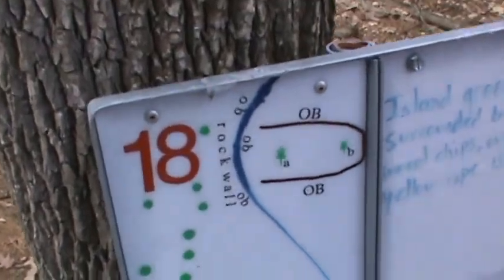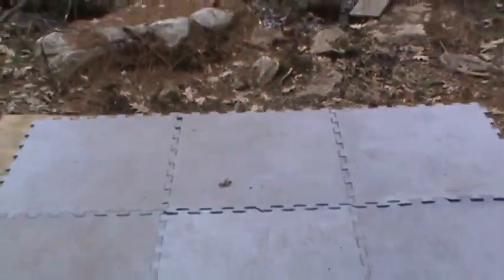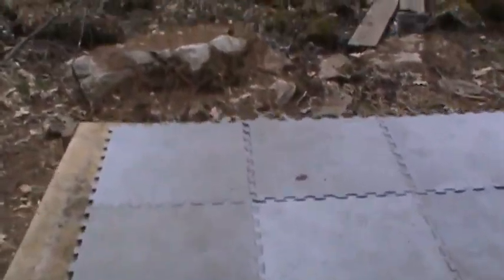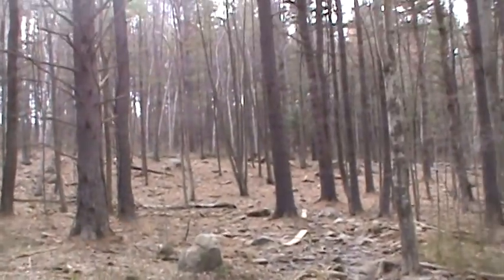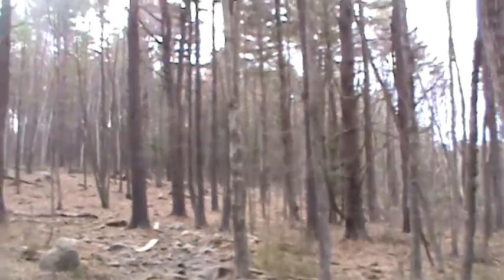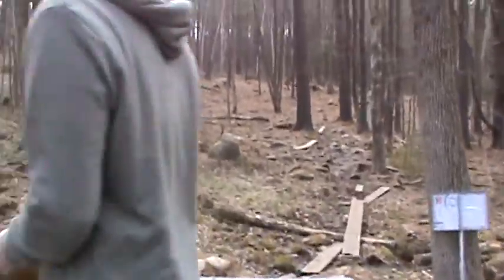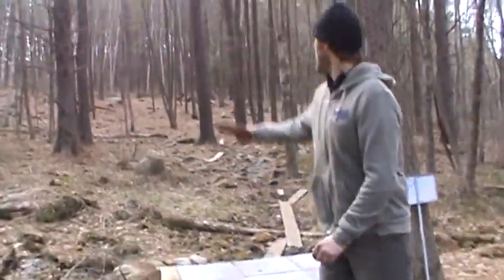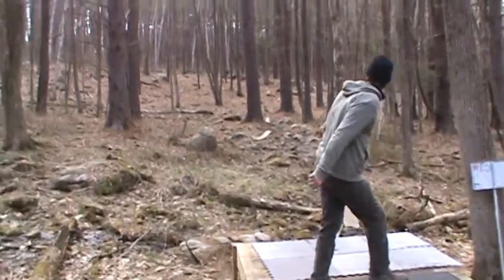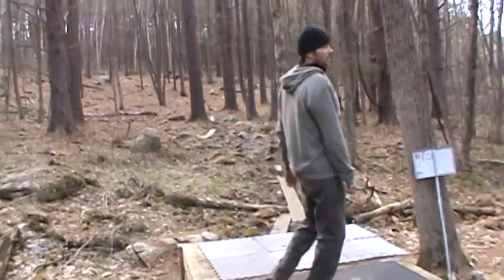Hole number 18, it's a par 4, 434. We're on the platform, safely. Unsafely. You got this wide open stuff. Somewhere it's right over there on the right. That's the best I can do. Hook shot. Hook or crook. Yeah, something like that. And it's gone.